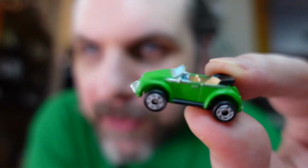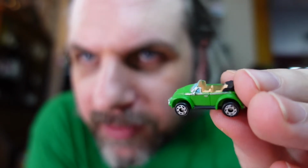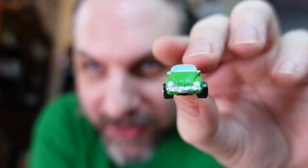Right, another little micro machine. It's like a VW Bug, but convertible. That's fun. Copyright 19... I can't read it. It's so small. That's another fun micro machine. It's a cool car.